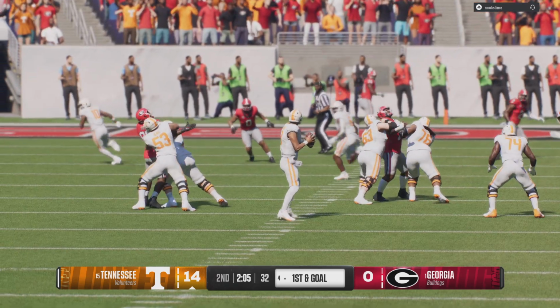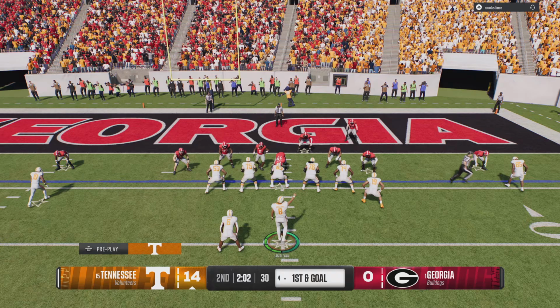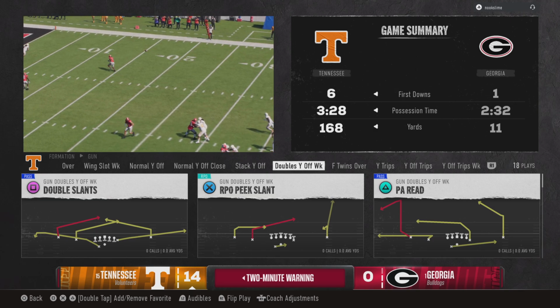And money down, 3rd down, find him. I mean, you want to find that matchup because he's going to win, and gets a good release, gets down the field. You see that's your playmaker, that's your guy. Get it to him, get the 1st down.